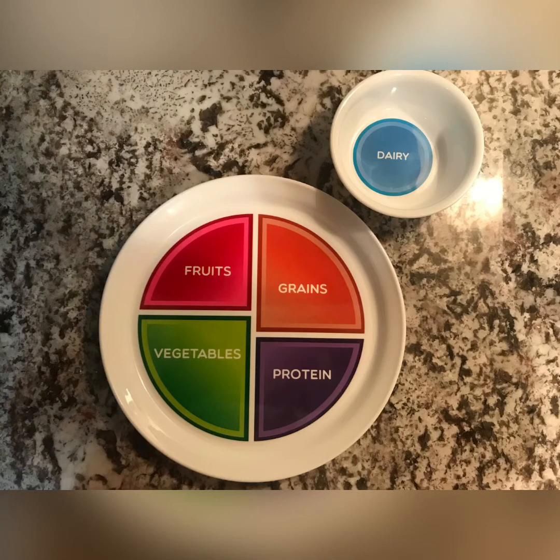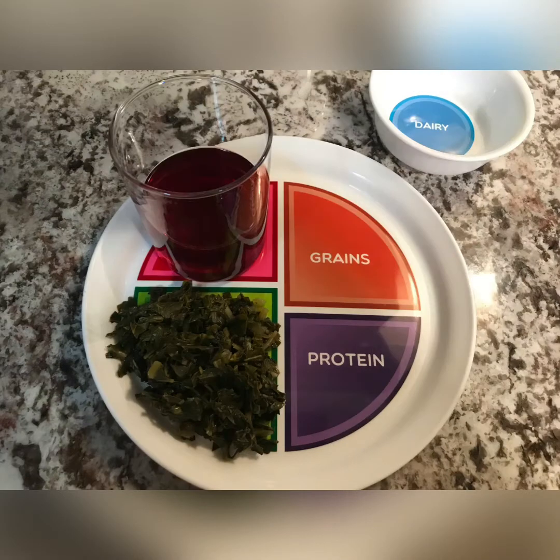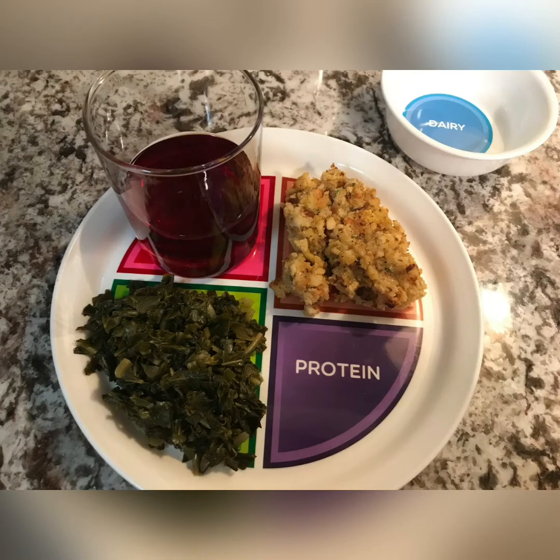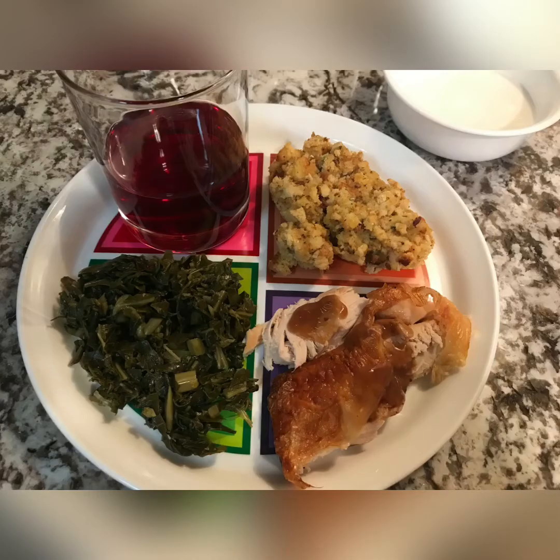So we are going to start off with the collard greens for the vegetables, which is non-starchy. For fruits, we chose the 100% fruit juice. I always dilute any juice with water whenever possible. For grains, we chose the cornbread stuffing. Protein, we're going to act like this is turkey. We did add a little gravy, so be mindful of condiments and additions to food. And dairy, we chose the yogurt.